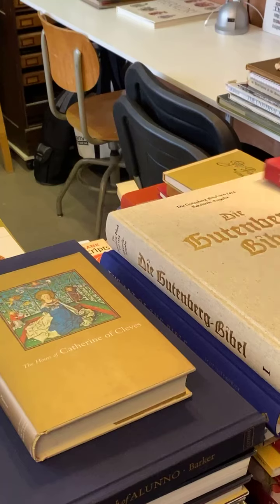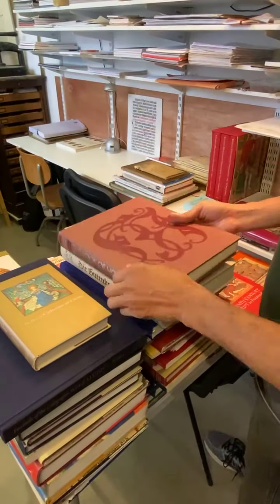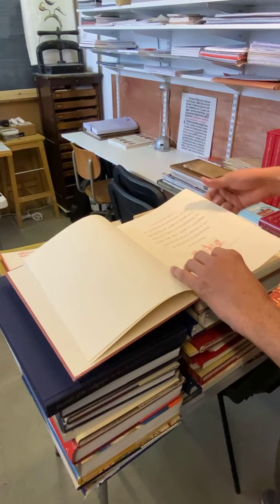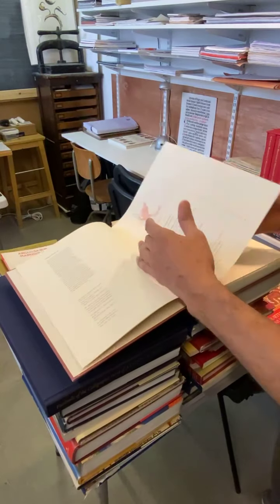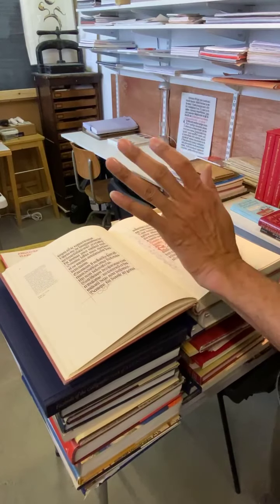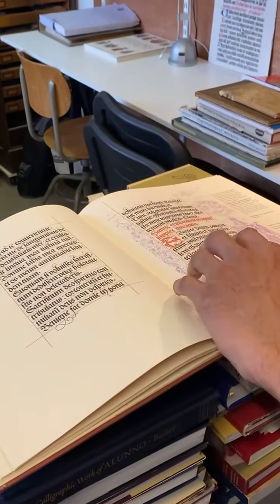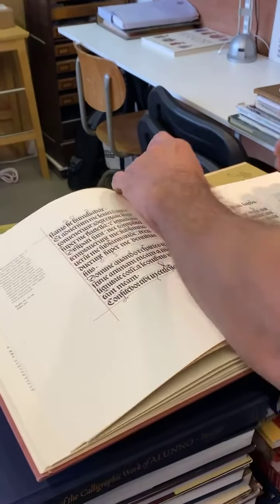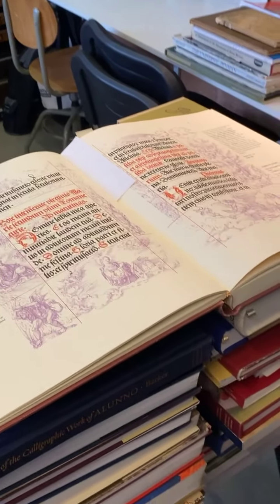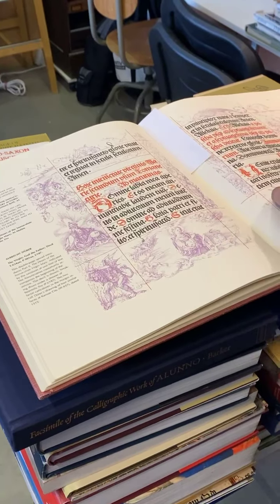And then, of course, one of my favorite facsimiles is this. This is a facsimile of the Book of Hours for Emperor Maximilian I, which was designed by Albrecht Dürer, and this is the reason I'm a scribe. I saw a double page spread of it in a book when I was 9, and I just freaked out. That was the double page spread that I saw. So I have it bookmarked, and this is Dürer's work, his woodcuts in the border.